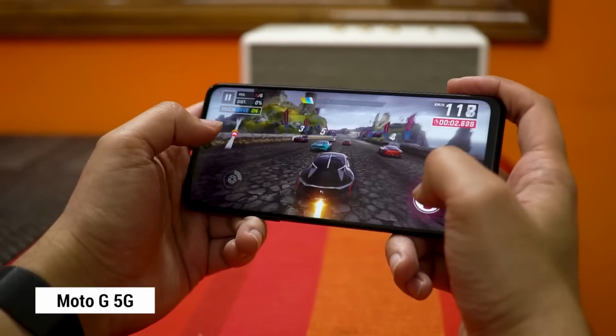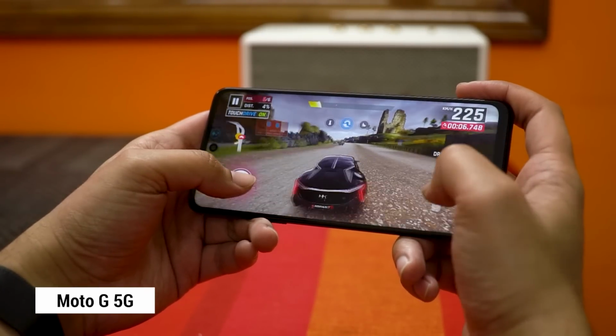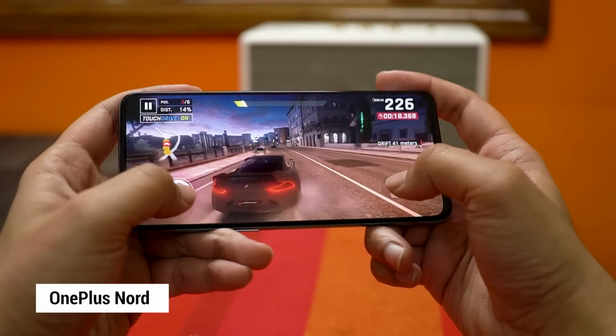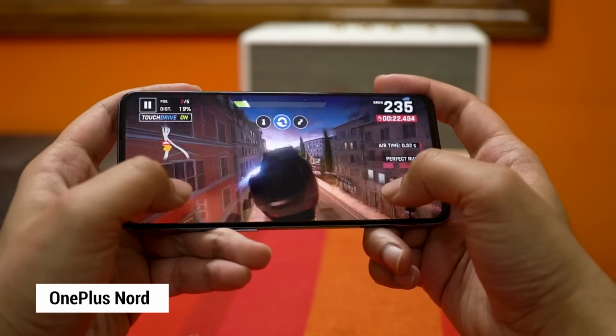Apart from this, games run superbly on both the phones and I had no problems playing Asphalt 9 Legends and Call of Duty Mobile at the highest graphics settings. Good thing is that even if you do long sessions of gameplay on either of the phones, they don't overheat.